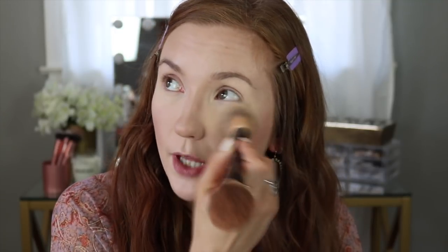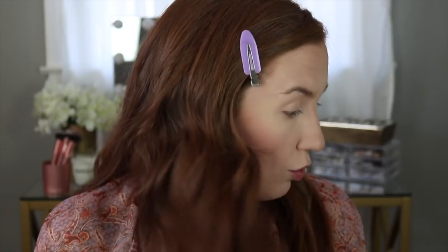All right, so I'm gonna set my makeup. Again, this isn't a full face of drugstore makeup. It was more just a Walmart haul and I kind of wanted to do a first impression. So I am using my Laura Mercier setting powder for this one. I got rid of a bunch of setting powders the other day because I realized I had excess makeup, and this is one of the three that I kept.